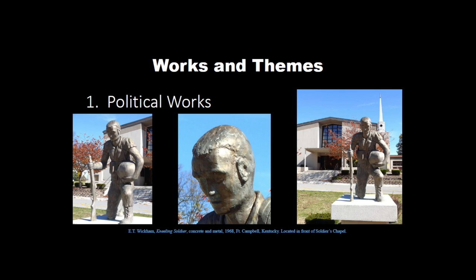This statue is unique because it's not representative of his style at all, but shows that he had the ability to create very realistic art. And this shows us that his unique folk art style was a choice, not a lack of ability.